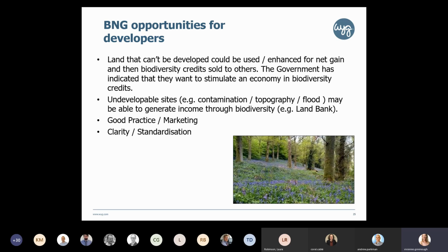The other point would be that it's good practice in marketing. New developments these days, there's a real push on providing open space for new residents, having open green areas. It could be a good marketing tool. And then, of course, standardisation across the country. If we have one system and one policy in place and one protocol, then you're making it a fairer place for developers out there because everyone's in the same boat.